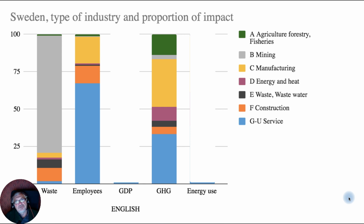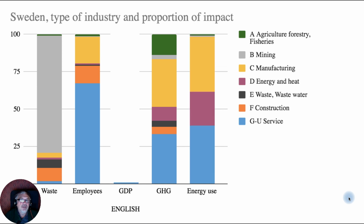The hit, if you like, of reducing manufacturing and reducing construction, although in fact, in terms of employees, the construction employees would be dealing with existing buildings, and manufacturing employees would probably be working more with repair. So there wouldn't be a really big hit on employment necessarily. When it comes to energy use, we can see again that it's manufacturing and service. And we've also got D there, which is energy heat, including sewage. Of course, that would show up there.